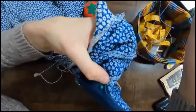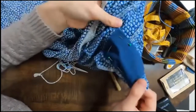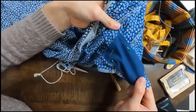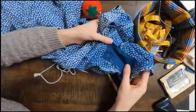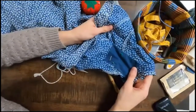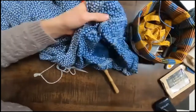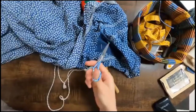One thing I should note also, this is the wrong side of my dress. This is the inside of the dress, as Grace is saying. It does make more sense, so you'll always start with the inside. So yeah, this is the wrong side of my dress. I'm going to go ahead and trim this thread, because my patch is pretty much adhered.